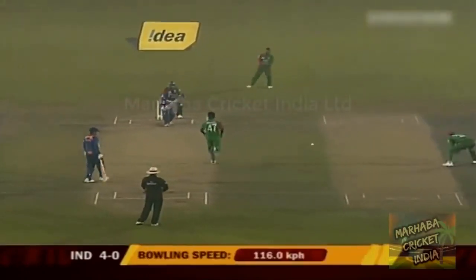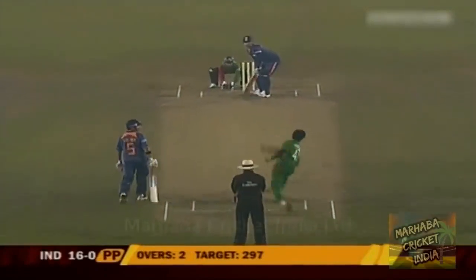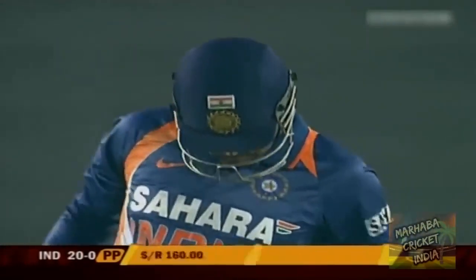Good area, that's it. Good read. Short and wide, gets the treatment it deserves. You don't bowl there to Virender Sehwag.